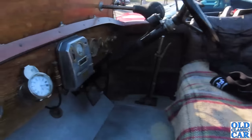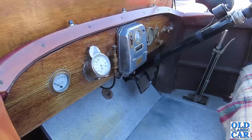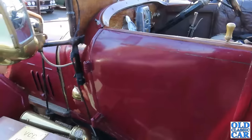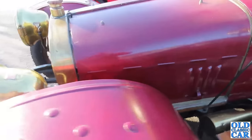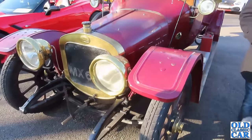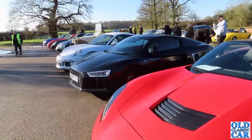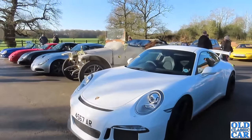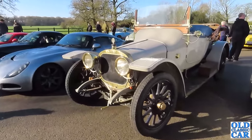I'm sure you'll be happy to know when they turn off, they make the... Do they? Oh, just like the Dodge, they make a sort of breathing in when you switch them off. Yeah, that's a real Bobby Dazzler. So what year is that? 13. So it's just about post-Edwardian. And the other one over here is a young whippersnapper. This one is 1914. So it's only 110 years old, this one. So this is the young whippersnapper.